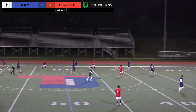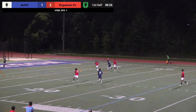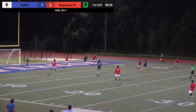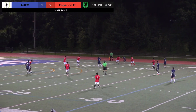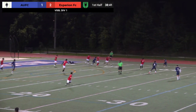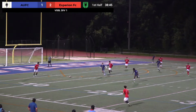Flicked on. No red jerseys in the area. Big clearance up into Diaz. Diaz working really hard up front for Alexandria. Good pressure, it's just played out. And John De Jesus picks it up. Great dribbling on that far side. Just surrounded by red jerseys, and De Jesus is dispossessed there.